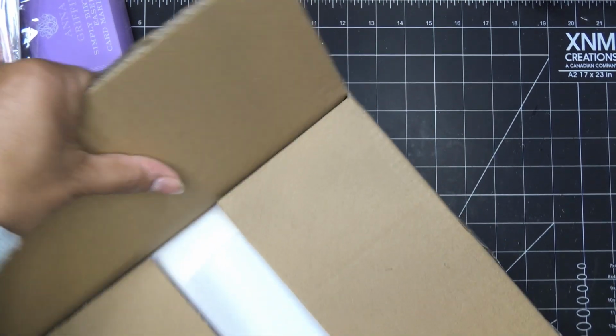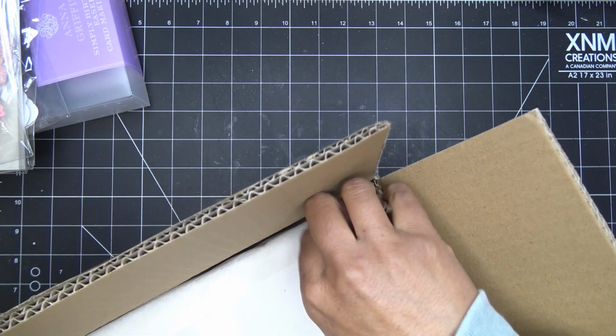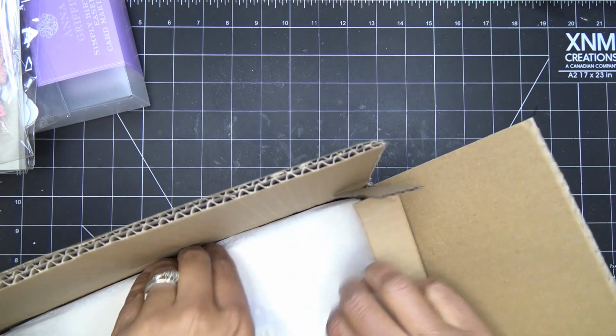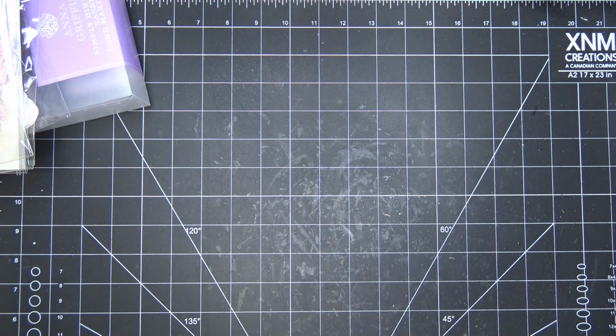I am super curious about these shoes. I, again, didn't see a presentation. I just saw that there were some images of what's going to come up next. And I thought they were kind of funny, kind of cute. We will see. Let's get this guy open.